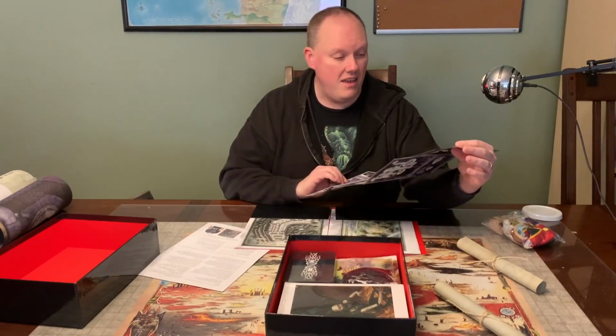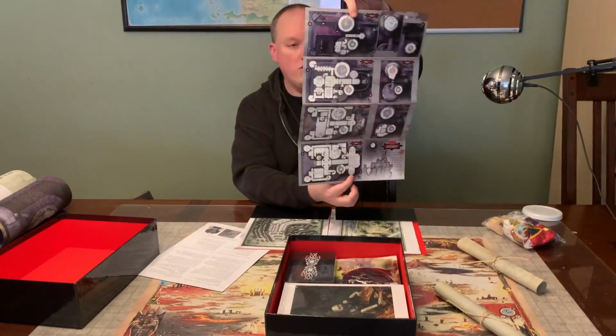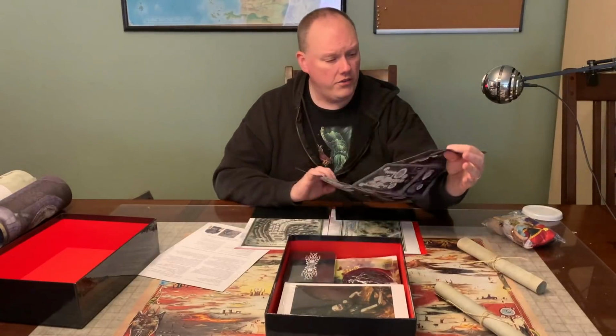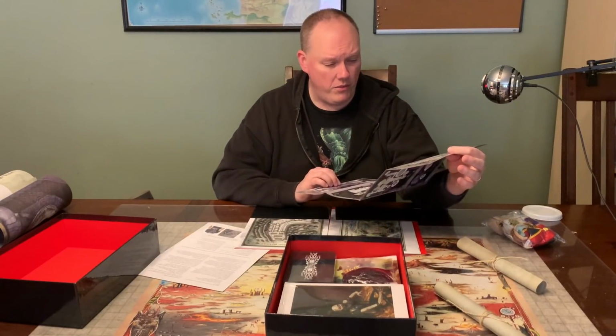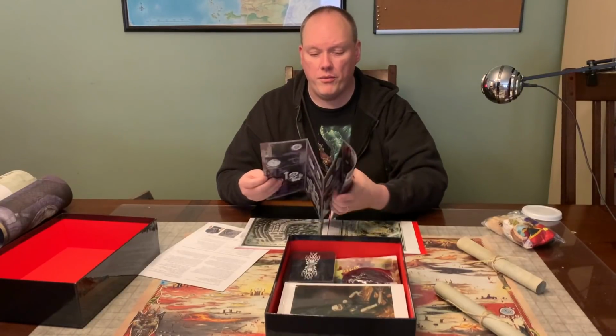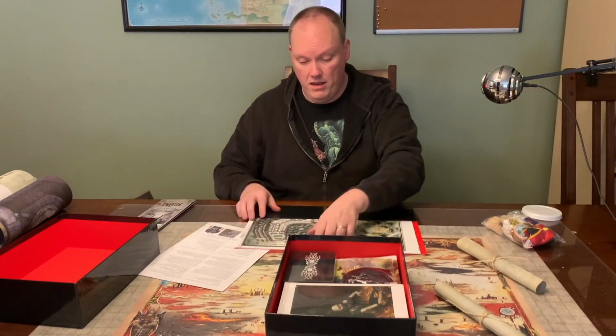This is a key to all of the maps that are in that packet. So we have one whole sheet that shows you which map covers which part of the castle in a top view. So this is very handy to show you exactly which maps cover which parts, and you can organize them and pull out the right one that you need at any given time. Really handy key. You definitely want to keep that.